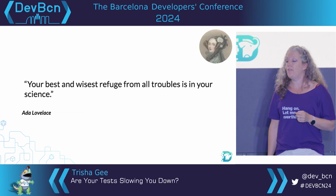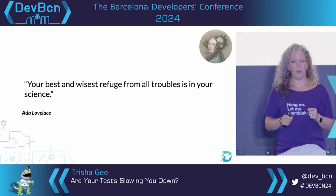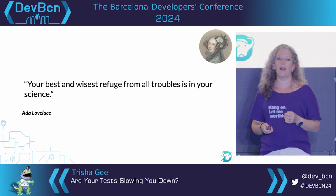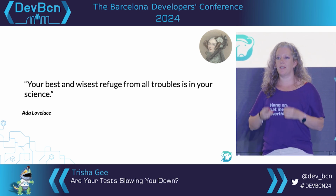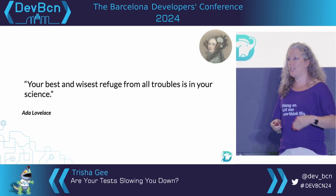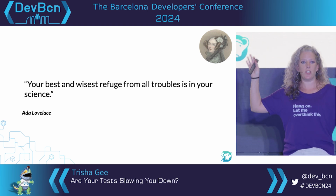And the final thought I want to leave you with is your best and wisest refuge from all your troubles is in your science. So there are engineering solutions to these problems. There's tools that can help us, and there's a process of iterating over some of these things and refactoring our tests towards something better. This is an engineering problem, not some sort of hand-wavy art.